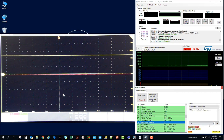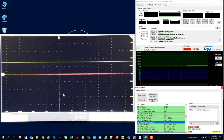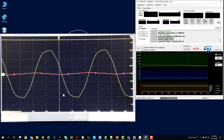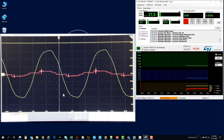Let's go to about 512. I don't need to write it. And then go back to run mode, switch on again. Now we'll go to 7 watt. You can see the different behavior.